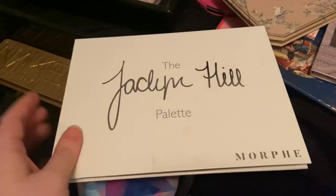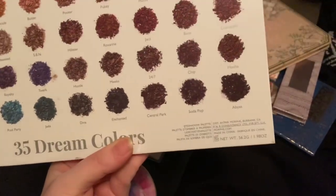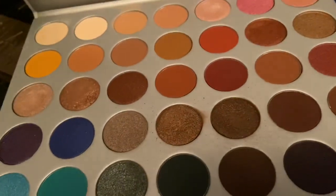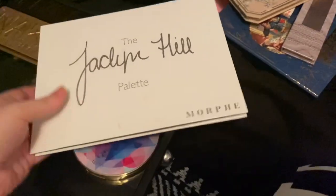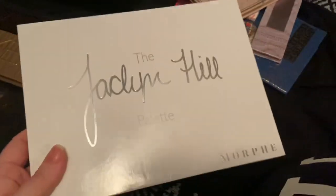Next up, Jaclyn Hill Morphe. I believe this is like the original one, which it says right there I should only have for about a year. Pretty sure I've had this for like 5 years or however long it's been. I am going to hold on to this. This is the original formula. I really enjoy it. Again, it was pushed toward the bottom of my drawer, so maybe I will keep it up a little higher so I actually reach for it.